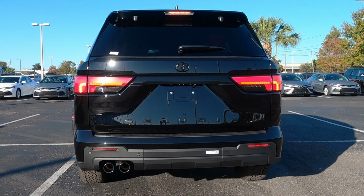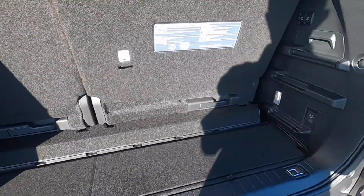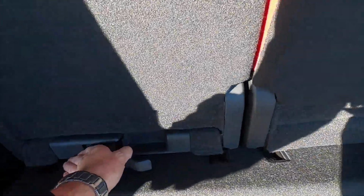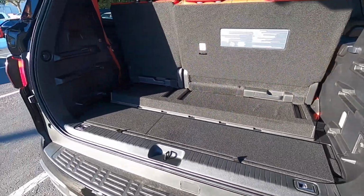Front and rear parking sensors, a 360-degree reverse camera with bird's eye view, plus the digital rear view mirror, LED taillights, and of course, a power liftgate. It goes into 11.5 cubic feet. But you can move these forward, and this is going to extend the cargo capacity to 22.3 cubic feet.